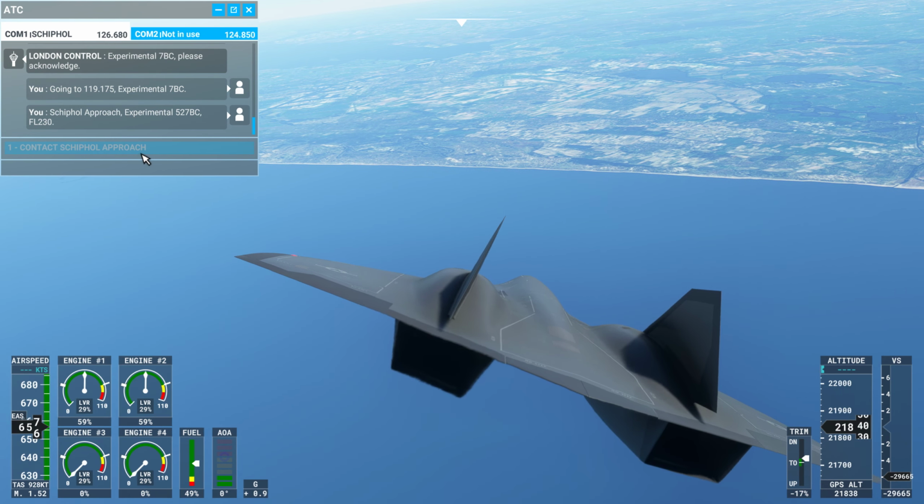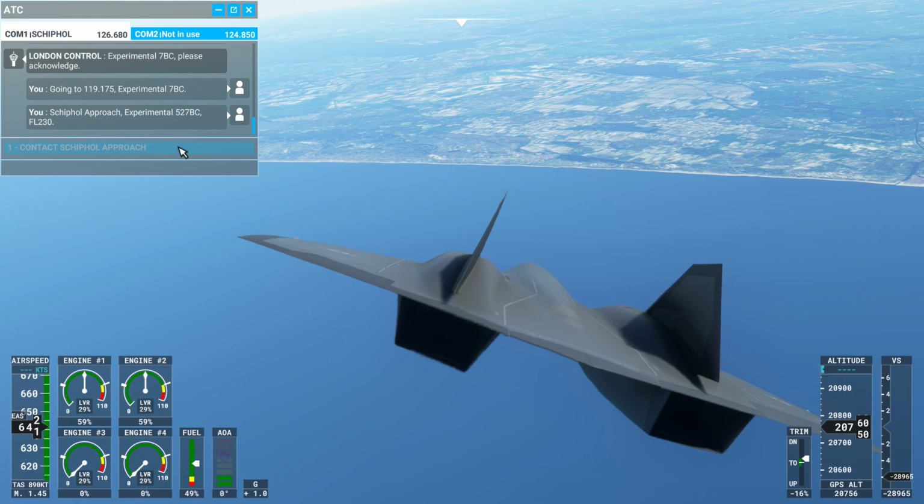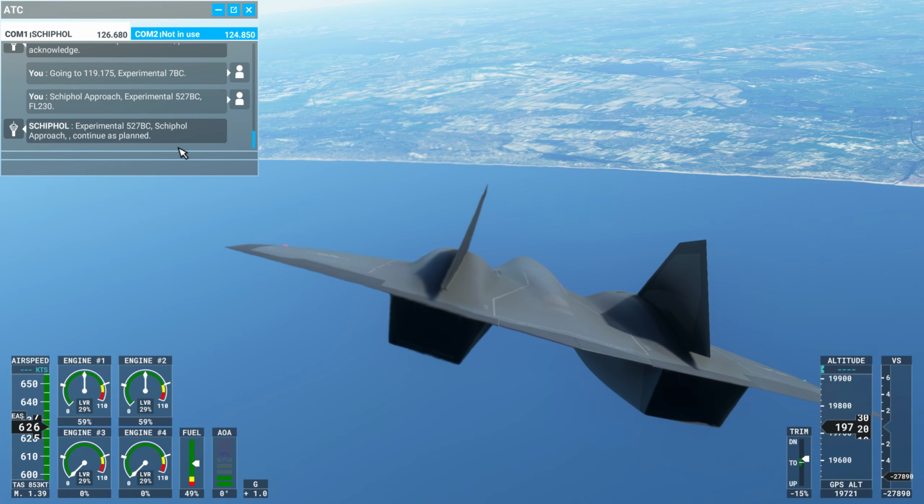Schiphol approach, Experimental 527 Bravo Charlie, flight level 230. Schiphol.